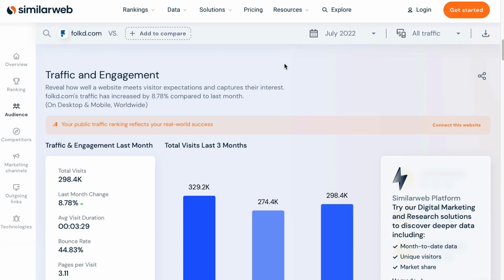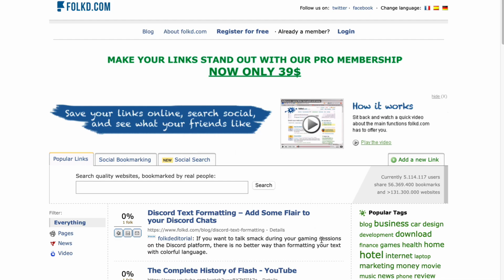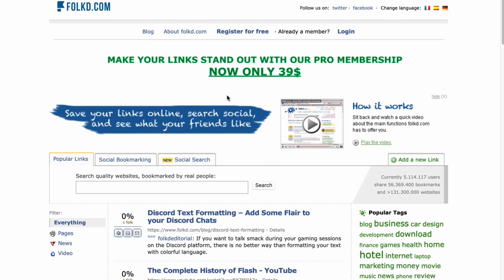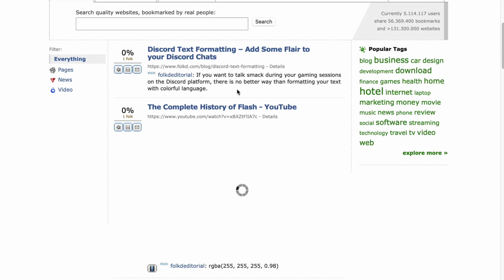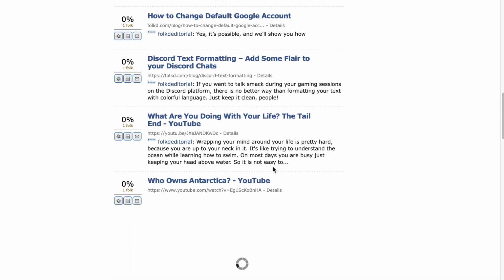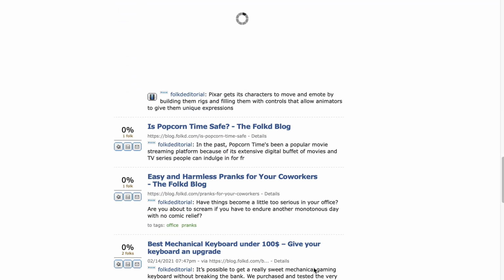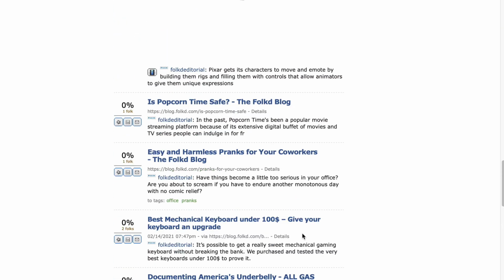Next up is Folkd.com. It gets over 250,000 visits every month. The website looks like this. Now, in my opinion, you don't need to pay to make your links stand out. What I encourage you to do is, first of all, play with the free option. And if you're getting okay results with that, then maybe it's worth investing in the paid option. But honestly, just test the free option first before you make any decision.